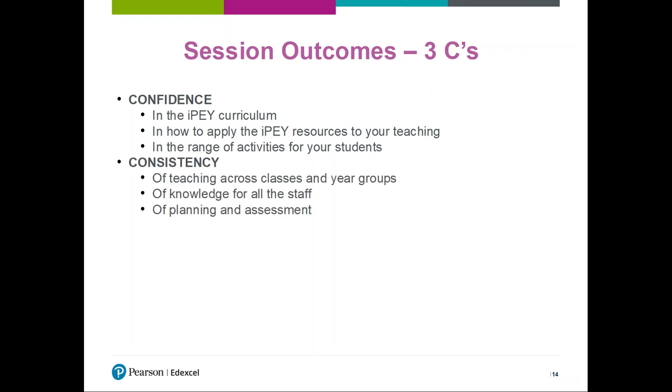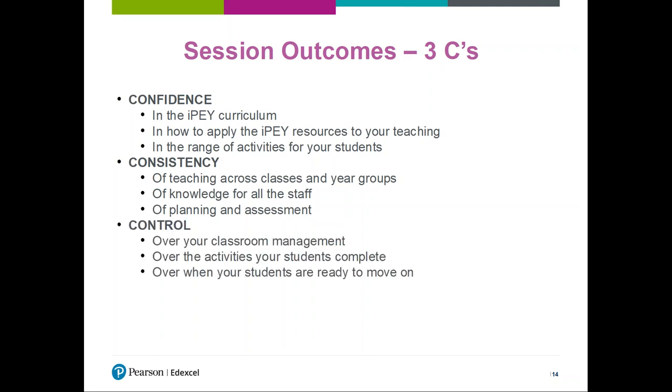Beyond confidence, it's also important that the teachers have consistency. So one of the outcomes for the professional development is to ensure that there is consistency across your classes and year groups. By giving the staff the professional development, we can make sure that there is a consistency of knowledge for all staff, that everyone has the same information to start with, and that everyone understands how to use the early years resources, so we get a consistency of planning and assessment, so you can be sure that whichever class your child has been in, and when they move from one class to the next, there will be a consistency supporting their education.